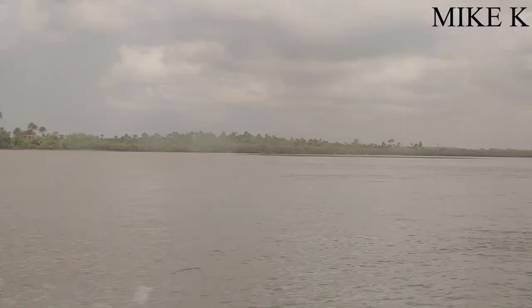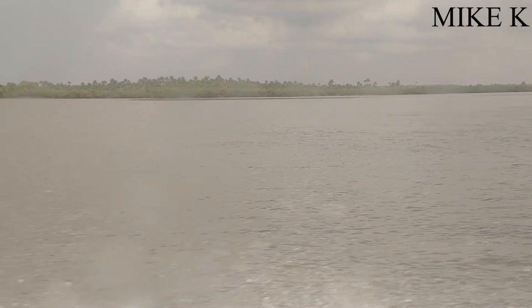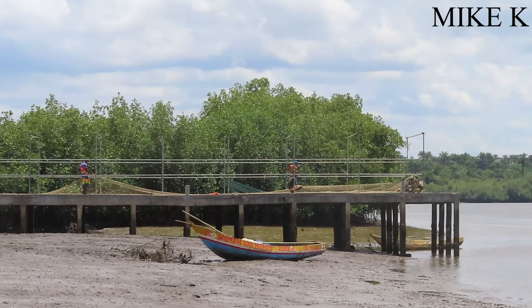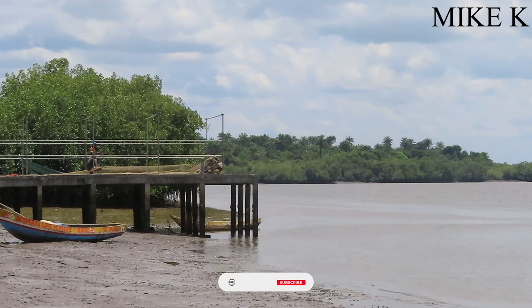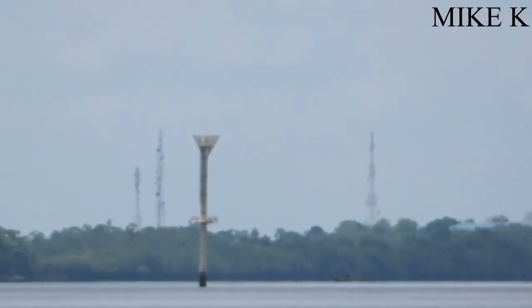It's cool. There are about 5 beautiful islands within this community. See, this area is made up of 5 islands: Tasso Island, Bombs Island is all from this area. You can see Pepel over that area. Is Pepel.